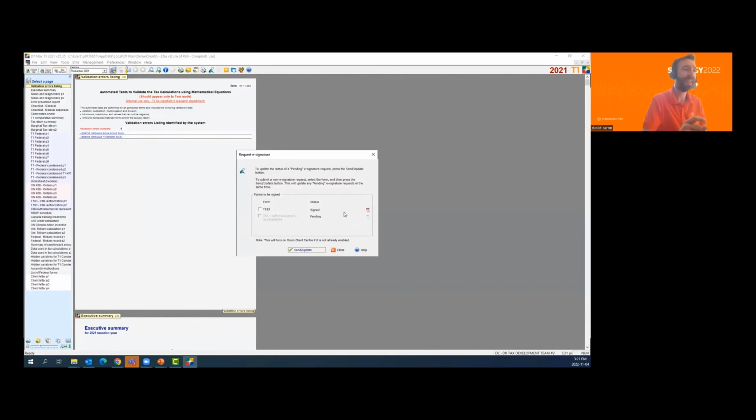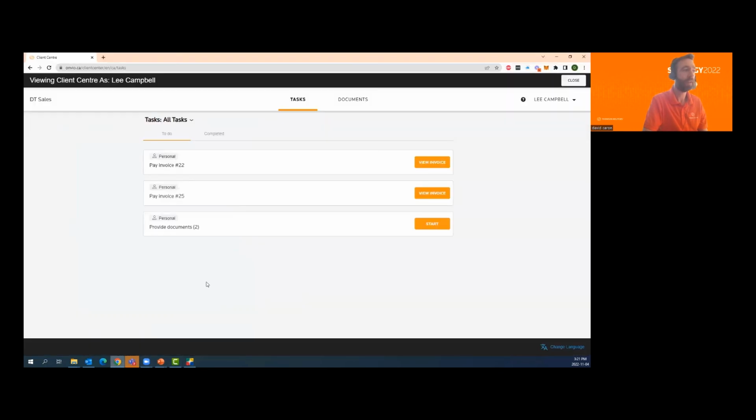So that's a really elegant and quick way to collect a signature from your customer. It's going to save you a lot of time and hassle, and it's going to save your customer a lot of time and hassle as well. And again, this is going to be a great way to provide extra value to your customer. Now, in addition to sending out a request for an electronic signature, I can also send out document requests.